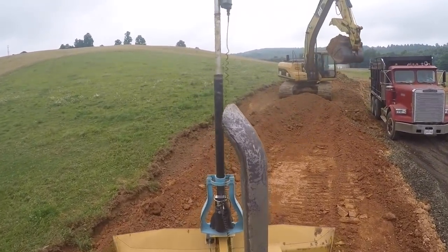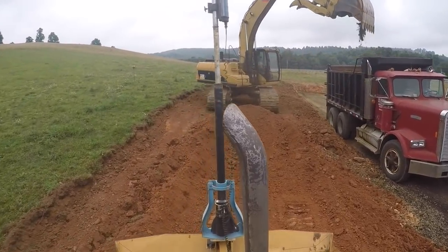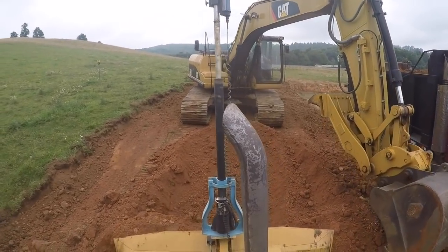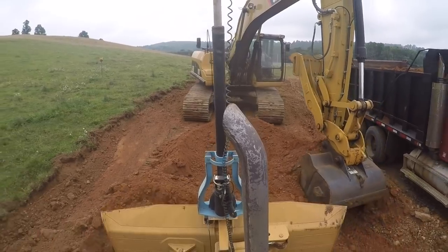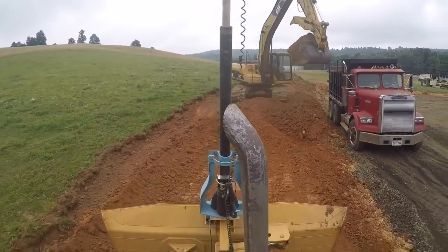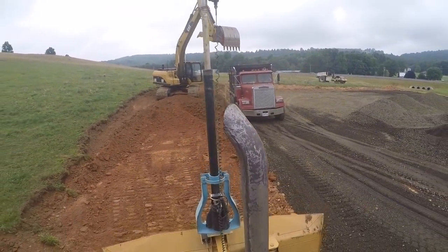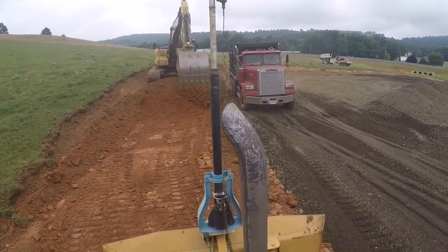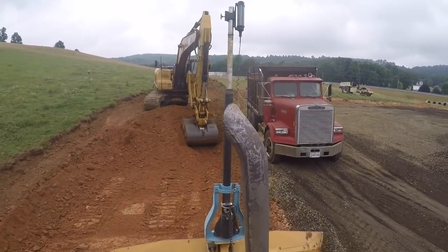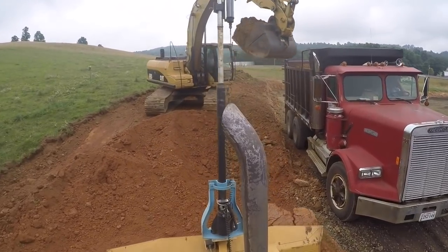Obviously, we're doing some grading here. Where the truck is sitting is kind of where the building footer is going to be, but what we're grading right now, and that's Dad running the excavator, by the way, is the road that's going to go around the side of the building to the left side, because there's a garage door on the end out there, about where that Ingersoll Rand roller is sitting.